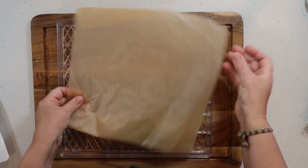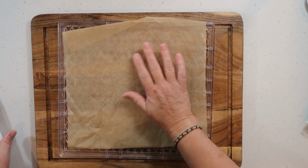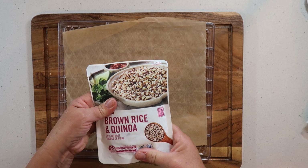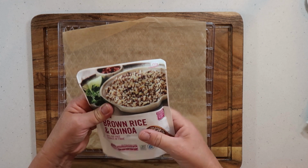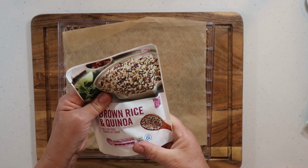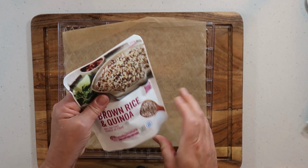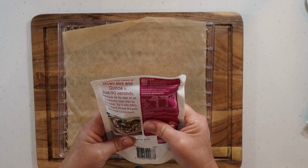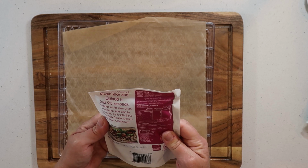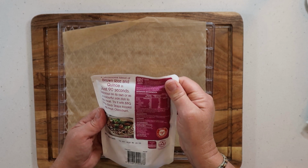I was at the shop, I came across a new product. I'm always looking for new products, and I found this one, and it's just quinoa and brown rice, and as you can see, it's already pre-cooked. It weighs 250 grams. You can chuck it into the microwave. It's a soft one, so I wouldn't take this by itself out onto the trail. It says put it in the microwave, cook it for 90 seconds. Yeah, that doesn't appeal to me at all.